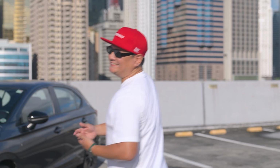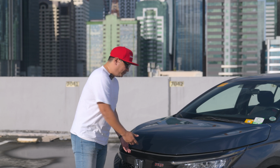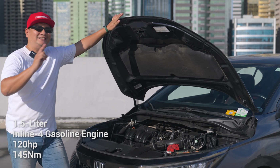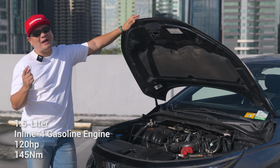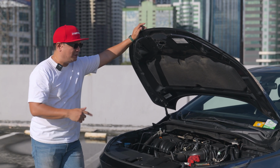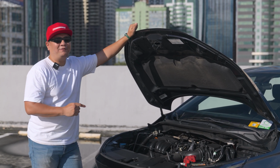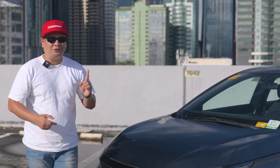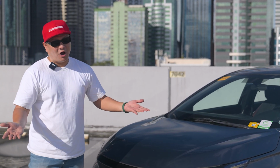Now, another advantage a smaller, lighter hatchback has is its power to weight ratio. Under the hood of the Honda City hatchback, you got a 1.5 liter DOHC naturally aspirated engine that makes 120 horsepower and 145 Newton meters of torque. And any Honda fan will tell you that a DOHC in any Honda means fun. And fun is something that we'll be talking about later on. By the way, the 120 horsepower is class leading when it comes to hatchbacks and compact sedans.